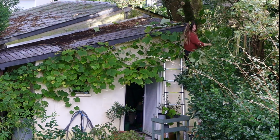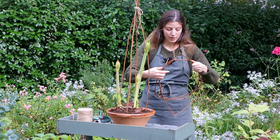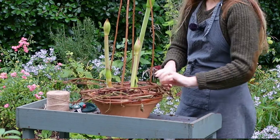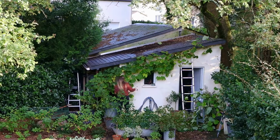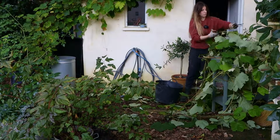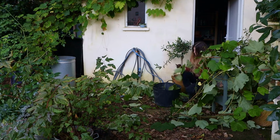I actually used some of these grapevine cuttings to style an amaryllis arrangement that we did last week. I think it turned out lovely, and it is actually blooming right now. And then the big cleanup started. There was so much debris from the grapevine, from the tree, that everything needed a good clean and a good reset.